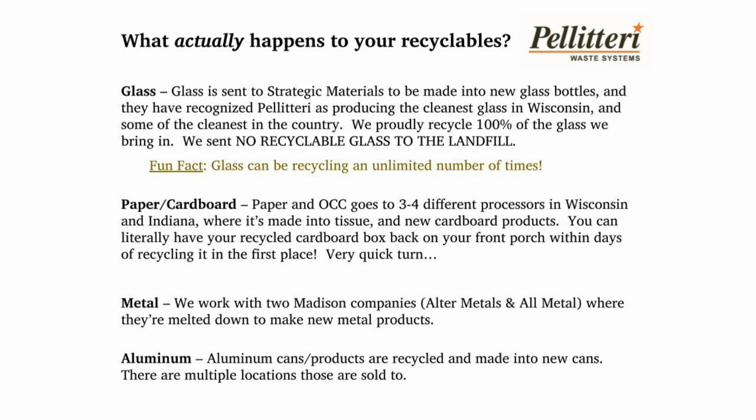The paper and the cardboard, the paper and the OCC, there's about 3 or 4 different processors we use. Most are in Wisconsin, though we do have another plant in Indiana. But that turnover is so fast, and I know this sounds corny, but it's the truth. You could literally have an Amazon box on your doorstep tonight, have it picked up on Friday, I believe is your service day here, and literally within a couple of weeks have that back on your front doorstep in the form of another box again. They just do an amazing job sorting and cleaning those.